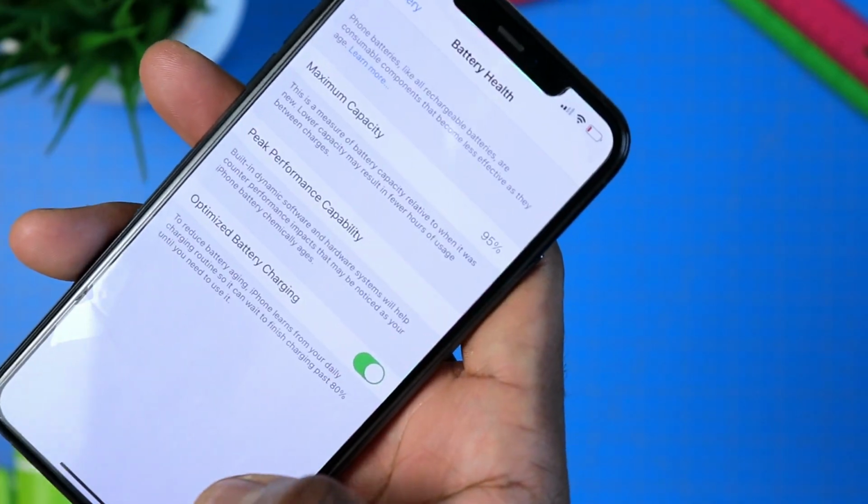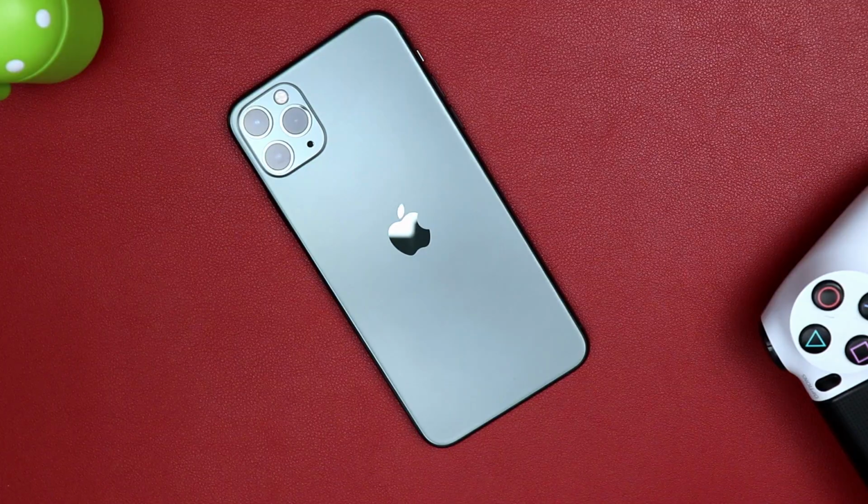Again, I really want to highlight the fact that this is very subjective, right? So it's truly going to depend on your habits, the way you use your phone, whether you're a power user, whether you just generally keep your phone on standby mode, which, by the way, standby mode is kind of a killer on this phone. It will not die if you don't use it. But anyway, so it all depends on that, right?